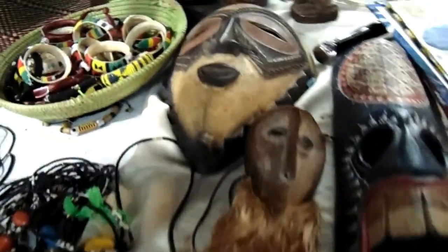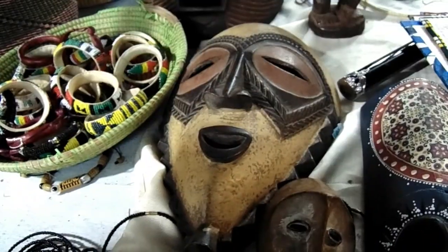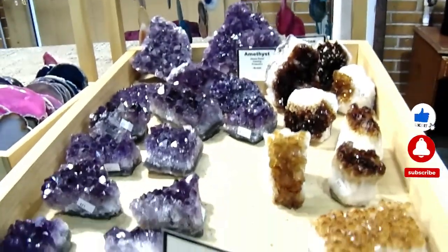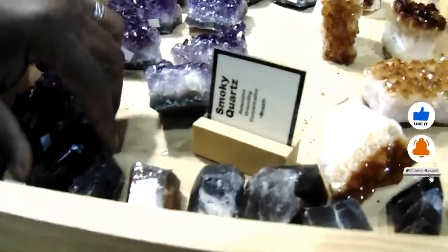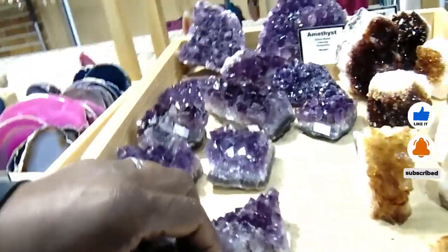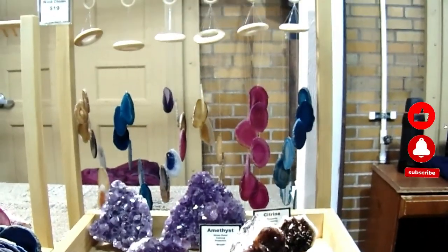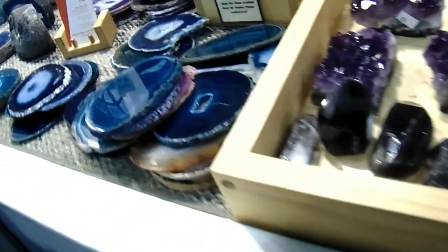And they have baskets too. Look at that. Yes. It's my birthstone right there. Amethyst. The wind chimes. This is so nice. Oh my gosh. These are so nice.